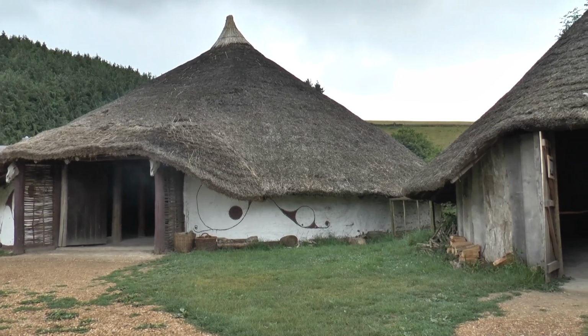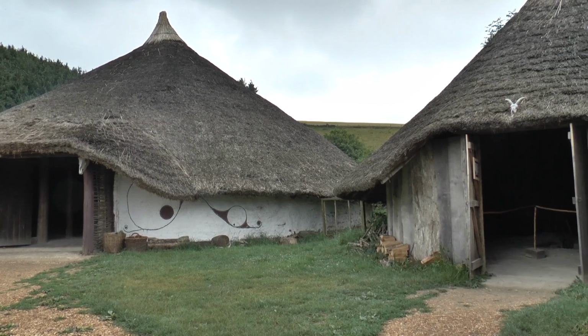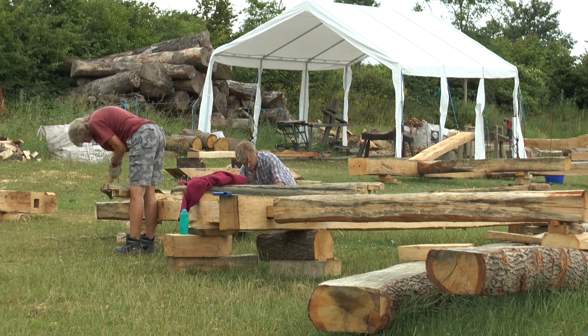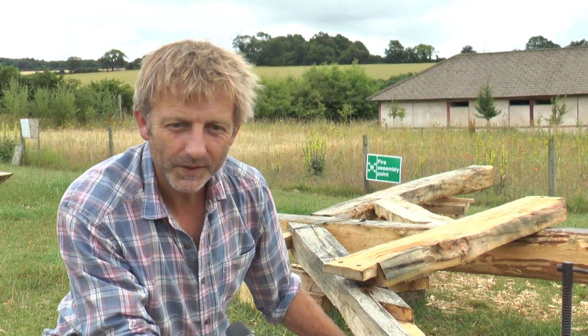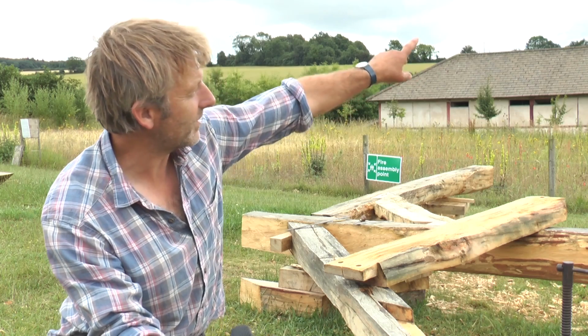The result of these experiments is that Butser now has a range of authentic ancient houses for the public to visit. They have Celtic roundhouses, a Roman villa, and currently a Saxon house is being built using traditional Saxon methods. We're building a replica Anglo-Saxon long hall stroke house based on archaeological evidence from Churchdown just over the hill there.